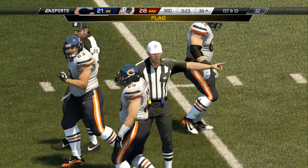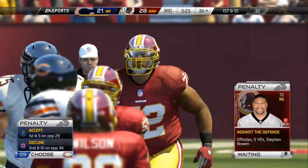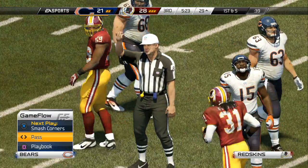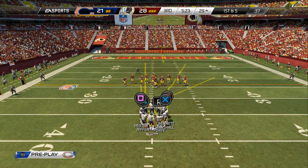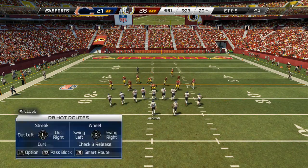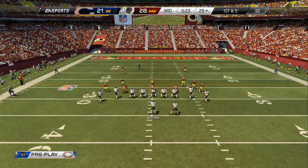Offside. Defense. He was trying to get an early jump on the play. Still first down. Three! Let's go! Touchdown!